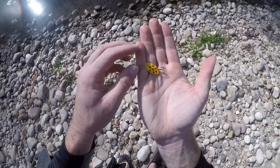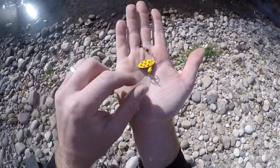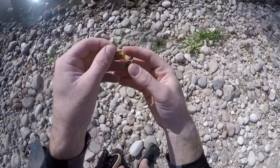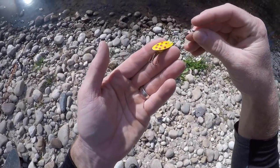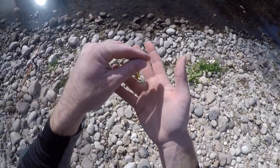All right, guys. So I just lost that last spinner because I'm the king of snags. I'm going to give this guy a try. Super yellow, like a mustard yellow with some red spots on it. I also found this one in the river, so we're gonna give this one a go, see if we can reuse them and catch a fish. That'd actually be pretty cool.